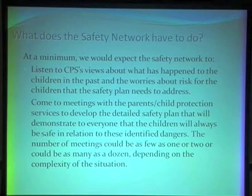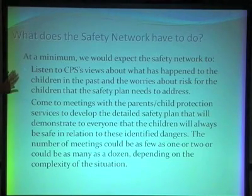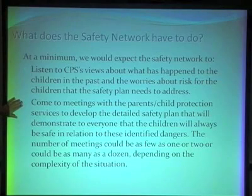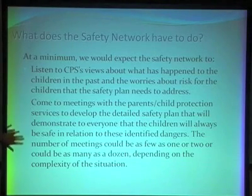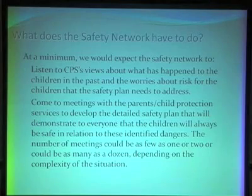So at a minimum, the first thing they have to do is listen to our views. Come to the table and just hear us out. That's the only thing we're asking of the very first meeting. Once those folks are there, we want them to say, yep, we're going to help, we're going to contribute in whatever way we can. They need to come to meetings with the parents, with ourselves, to develop a detailed safety plan. And that's going to demonstrate that everybody's going to be able to help keep these kids safe. And the number of meetings to get this done could be 1 or 2, or it could be a dozen. It just depends on the case.